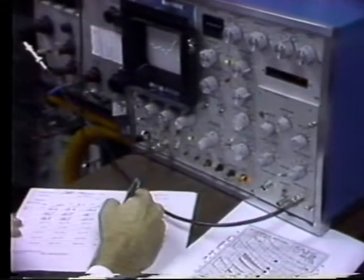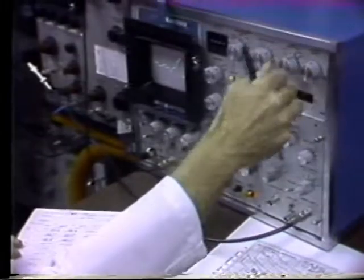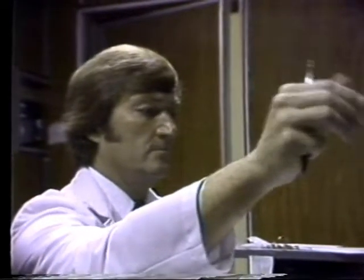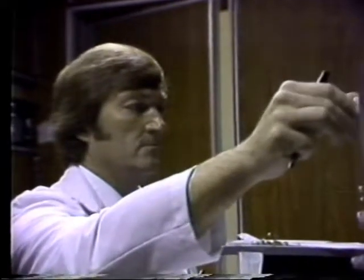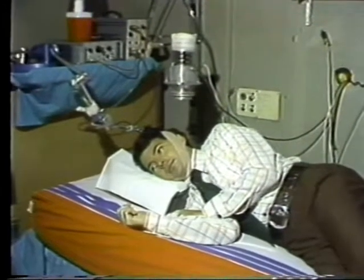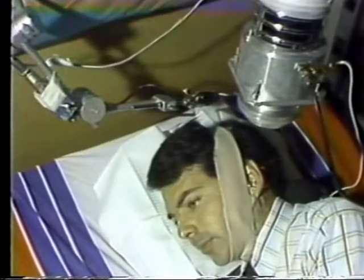country. Called evoked response audiometry, its use was pioneered in the southeast United States by Dr. Pete Peterson, chief of auditory research at the Jackson Memorial Medical Center. With electrodes attached to the scalp and behind the ears, the patient lies very still in a usually darkened room as a series of clicks is piped in through an overhead speaker.